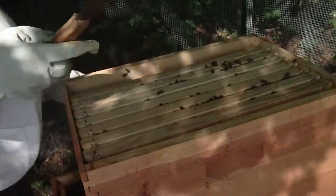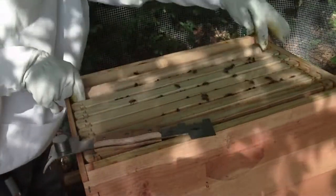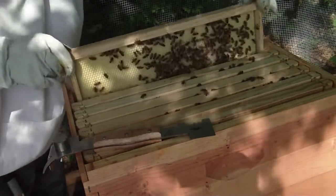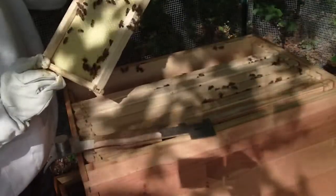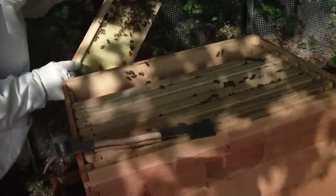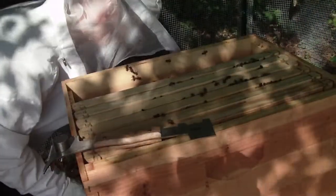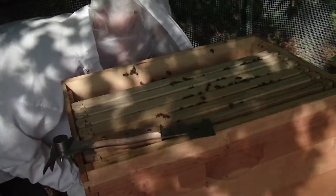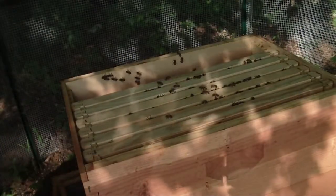Go in, check out another frame. Just starting to work this one out. Yeah, they're working it. Got a little ways to go. I can see as we get in, it's really starting to build. I'll probably go in one more frame, check it out. Give them a little bit more smoke, let them know I'm here.